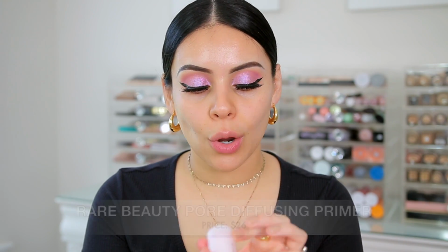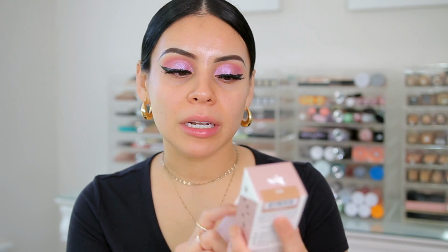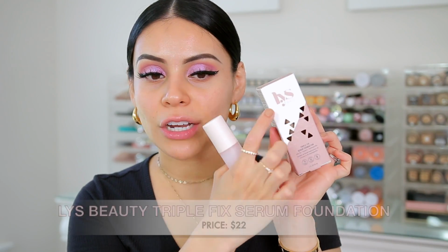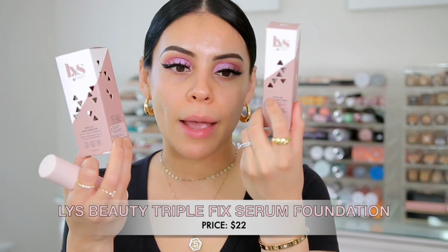And then for primer, I have the Rare Beauty Pore Diffusing Primer. So this foundation that I'm gonna be using today is from LYS, which is actually Love Yourself Beauty, which is so cute. Originally I was gonna use this foundation and then the primer from the same brand, but a couple of you guys were telling me that the combo doesn't really work that well together. So I'm gonna save the primer for a different video and I'm gonna use this one from Rare Beauty because this is new as well and I have not tested it out.